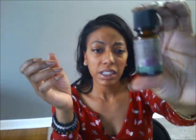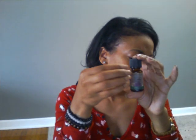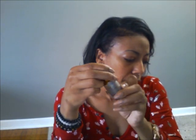The clove oil, again, I made a video on this one. Very good for oral care. I don't really use the clove oil for anything else besides that.